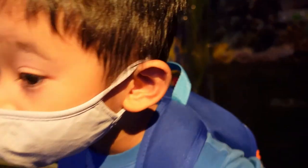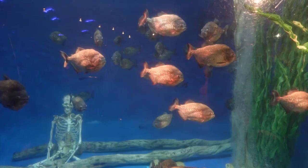Here we arrived in Aquaria. Because of coronavirus, we need to wear our mask inside Aquaria. We also need to keep a distance from each other.